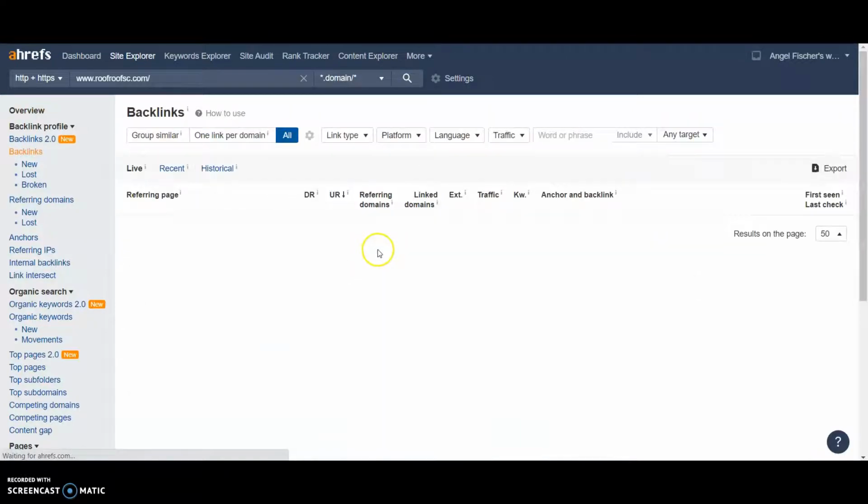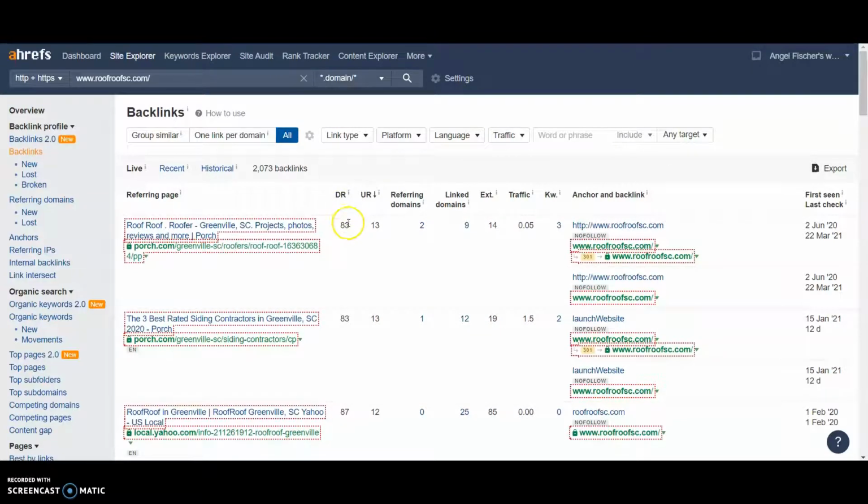We can come out here and check and see what backlinks he's got. You can copy the ones that you like of this guy. You want to go after high DR and high UR scores. You don't want to go after the low spammy ones. You also want to make sure it's relevant to your industry. You don't want to go after fast food or deep sea diving or something that's not relevant. You'd want to go after like construction or home services, roofing, stuff like that.